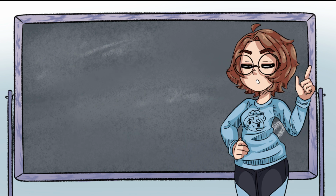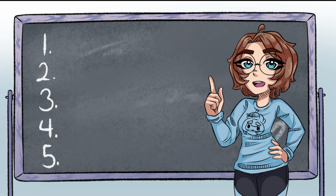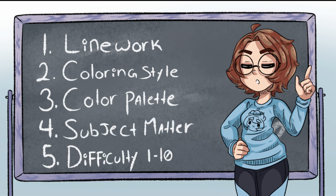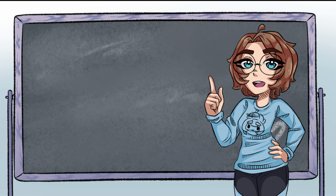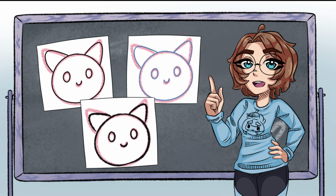Before we jump in, we need to look at the building blocks of an art style. For simplicity, I've broken it down into 5 categories: line work, coloring style, color palette, subject matter, and a difficulty between 1 and 10, 10 being the hardest, 1 being the easiest. To those of you who may not be familiar with some of these terms, I'll give you a quick rundown. Line work, as an example, would be the type of marker used, the color of the marker used, and the texture of the marker used to outline an image.